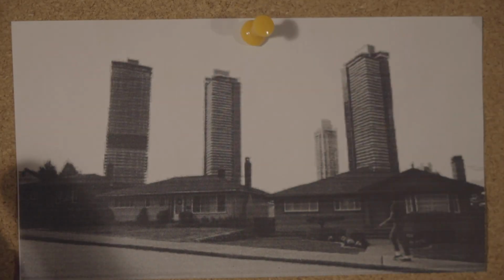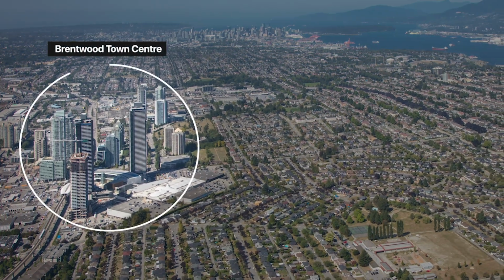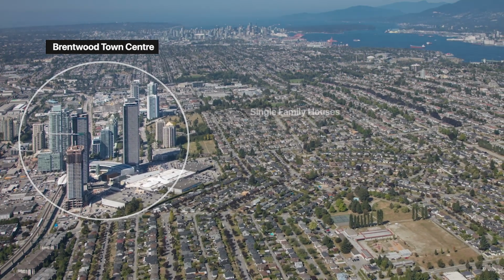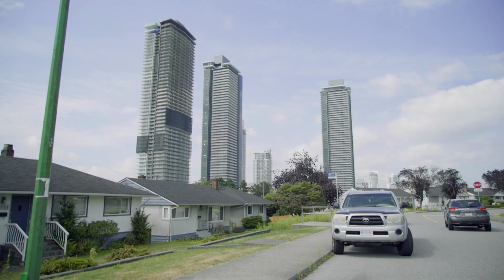In Metro Vancouver, we primarily have two types of housing. The high-rise or the single-family house. This is most noticeable in a place like Brentwood Town Centre in Burnaby, the second and fourth tallest buildings in British Columbia next to single-family houses. To say it sticks out like a sore thumb would be the understatement of the year. This is the Titanic next to rowboats.